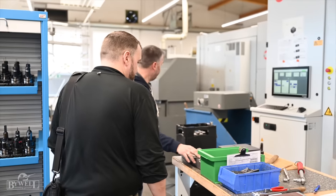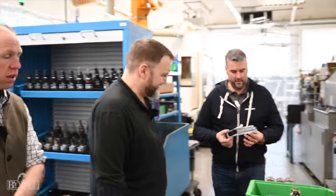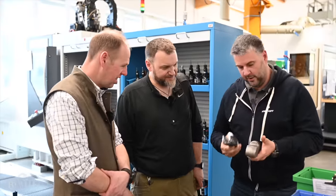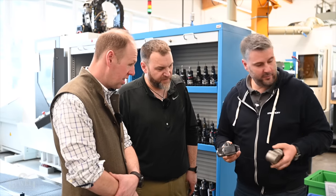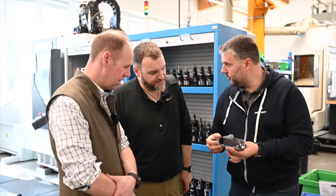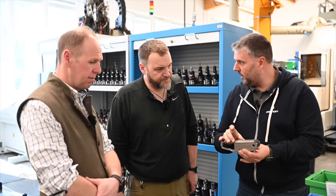You have seen this before? That will not be the finished one actually. Stage one, stage two, stage three is not here. Stage three will be, we will take it out of the machine, turn it around, and finish the bottom with it. So it's done in two clamping positions.